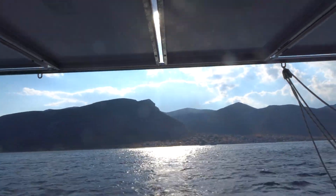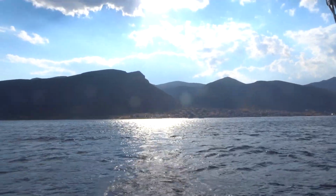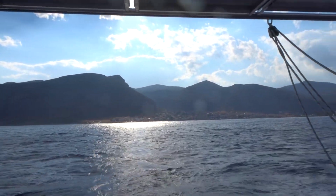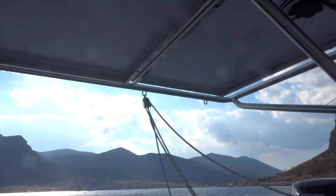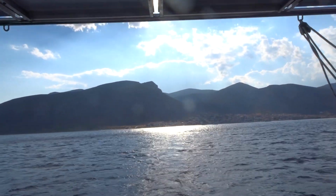Goodbye. Can't remember what it was called. Monemvasia. That's the island, the island that looks like the Rock of Gibraltar. And it's called Yashi or something or other.